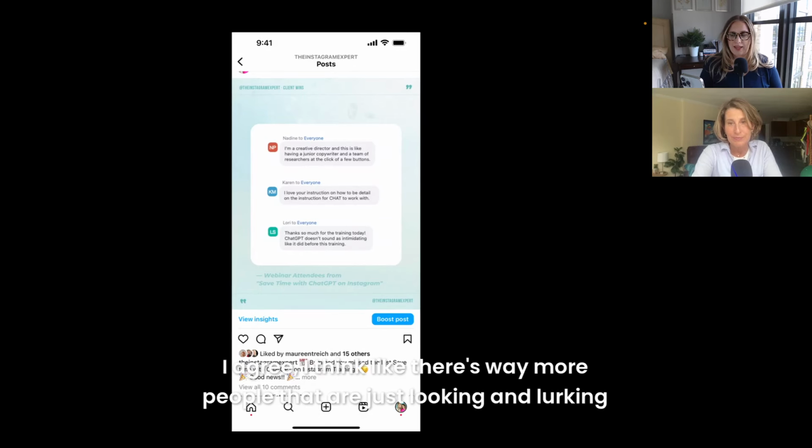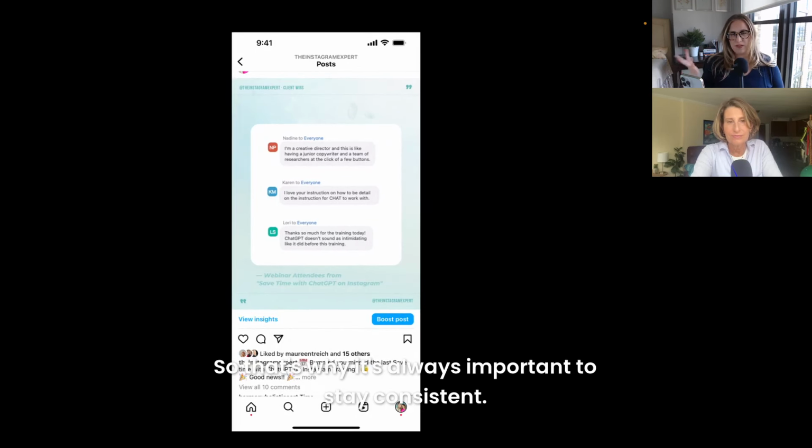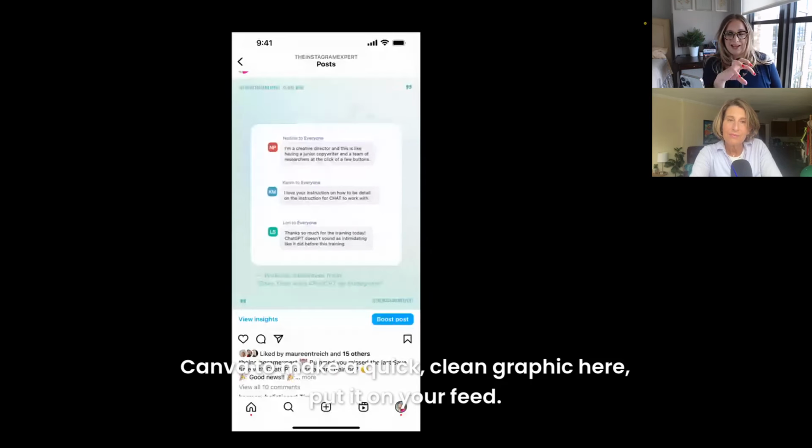I agree. I think there's way more people that are just looking and lurking and not engaging, but that person could then be your next customer. So that's why it's always important to stay consistent. And then the other thing is that this testimonial that you've done, you've used Canva to make a quick clean graphic here, put it on your feed.